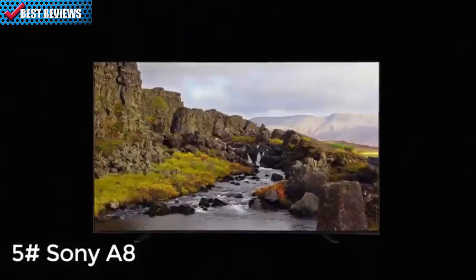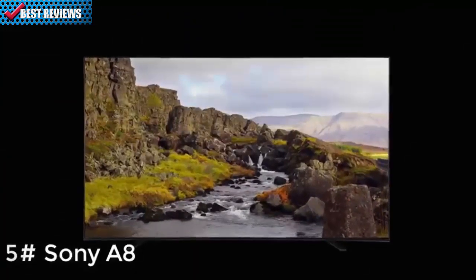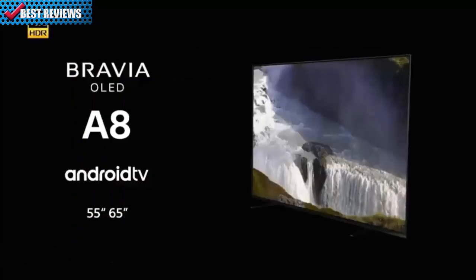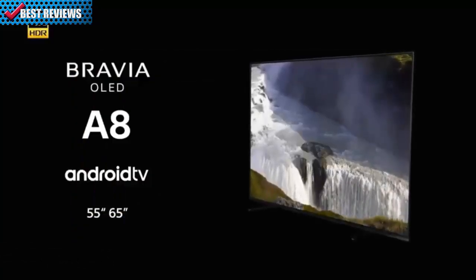This is Sony's new mid-range BRAVIA OLED TV with flagship technology, the A8. Available in 55 and 65 inch screen sizes, the A8 features our most powerful picture processor, the X1 Ultimate, our unique panel driver, pixel contrast booster, tri-luminous display, and X-Motion clarity.